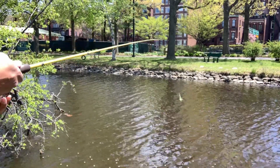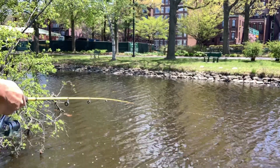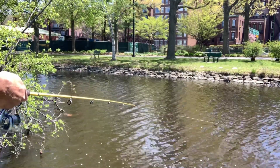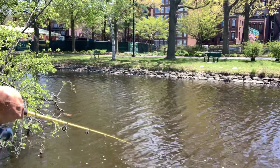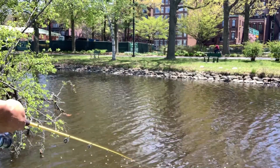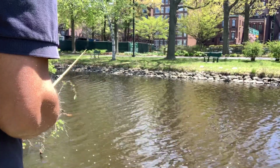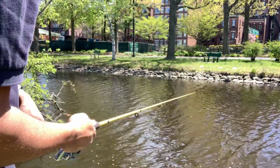Maybe I should have stayed near those lily pads. Maybe that's the best place for action when it comes to largemouth bass right now. Of course, all that would change if I catch another bass right over here. Look at this. This is a big.